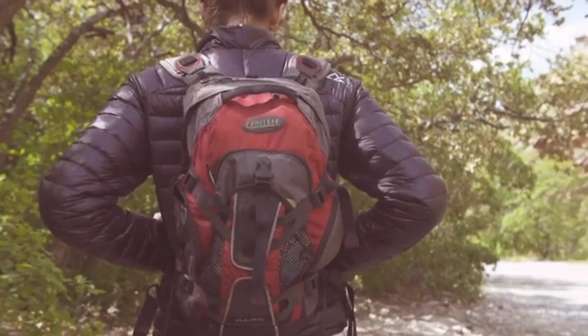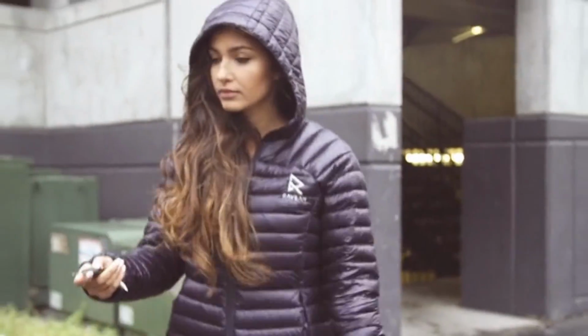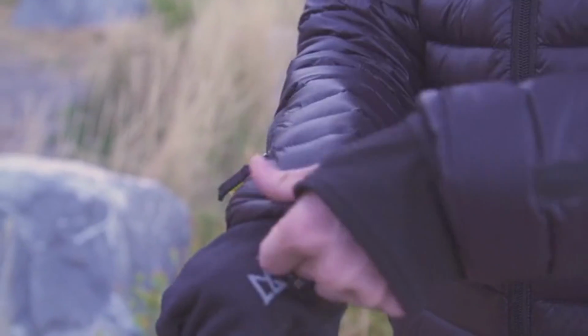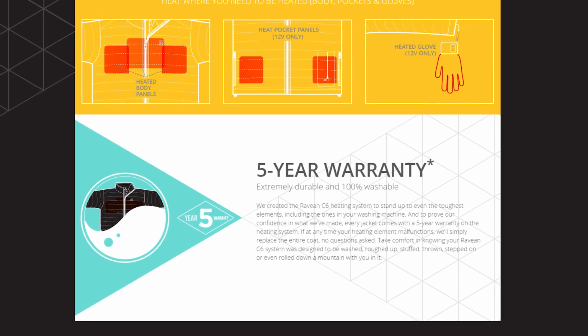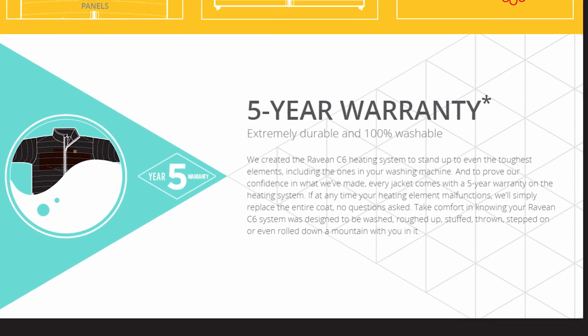Now, it's really unfortunate that Ravean couldn't send us the jackets because that's where some of the really cool features come in. Their larger battery is in the back of the jacket, so you won't notice it. They're weather resistant. They have 2 extra heated areas in the pockets, and they also have interconnects in the sleeves, so you can plug in their super thin gloves that actually also work with touchscreens. Just like the hoodie, all of Ravean's jackets are 100% washable and extremely durable, and as such, they have a 5-year warranty for the heating element.